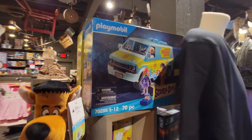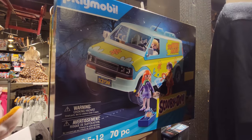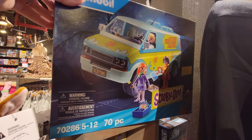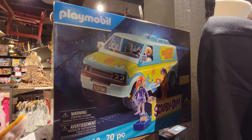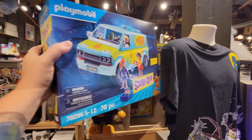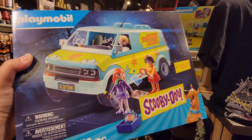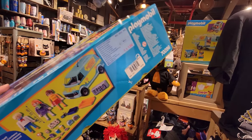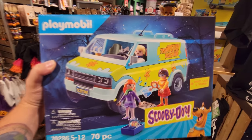Holy crap, guys. Look at this. This is the best ever. A Playmobil mystery machine. What in the world? What kind of trouble would I be in if I bought a mystery machine? Okay, I gotta look at this thing a minute. How cool is this? I should have painted my RV like this. Oh my gosh, how much is it? $55 for a mystery machine, but it's so cool.